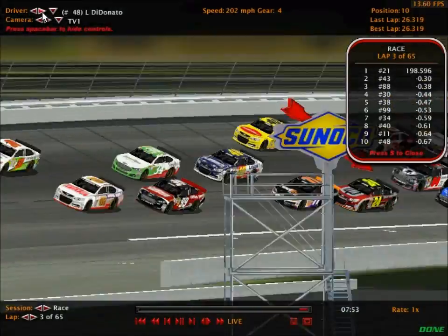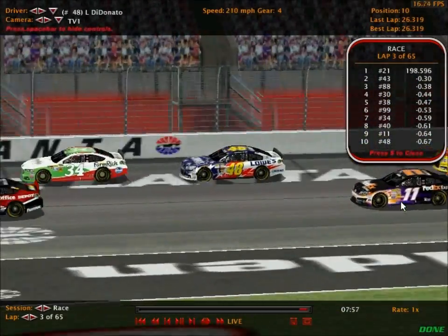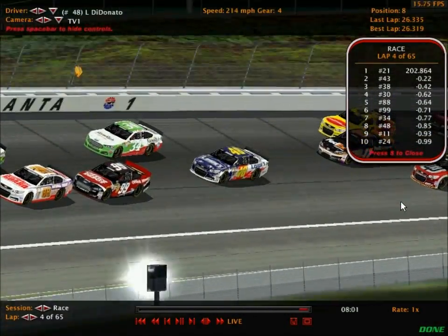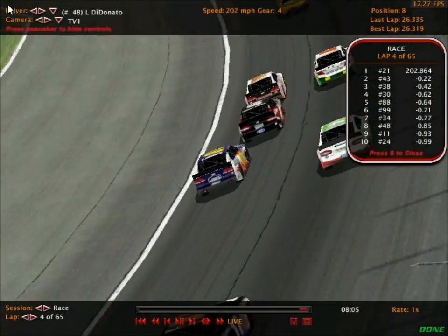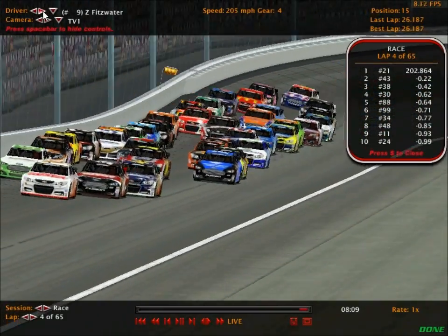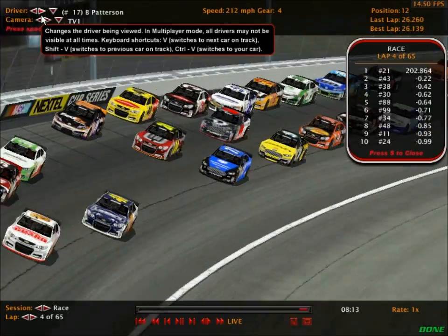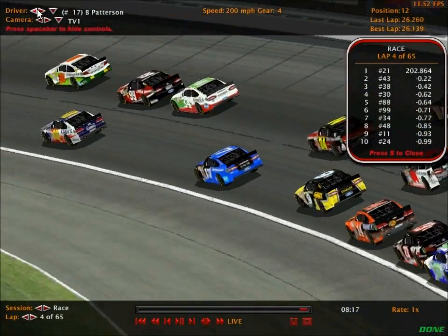As there's new colors on the 99 and 48. Luis Donato. Some true American colors on that 48 machine. As he gets right to the back bumper of the 99, and there, 4 wide back there. Zachary Fitzwater and the 17 of Brendan Patterson get together. Wow, looks like we may have some wrecks in this race if they keep racing like that.